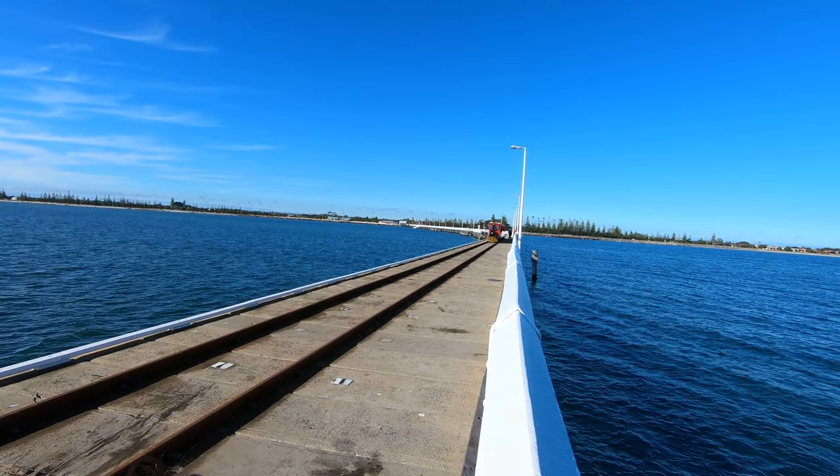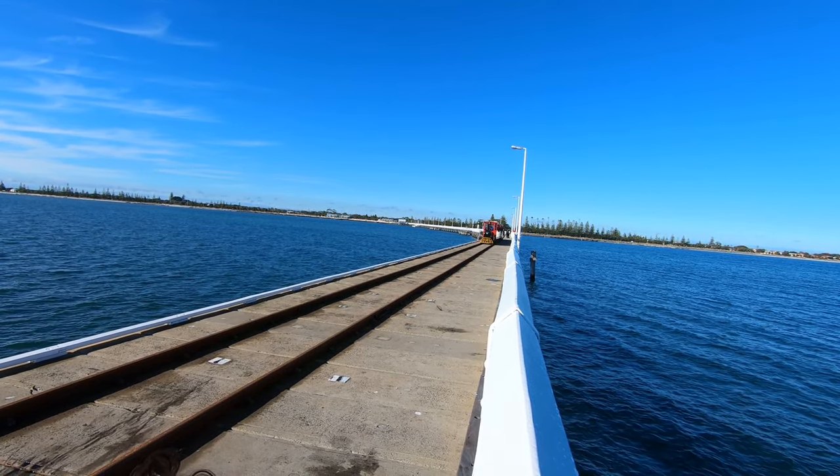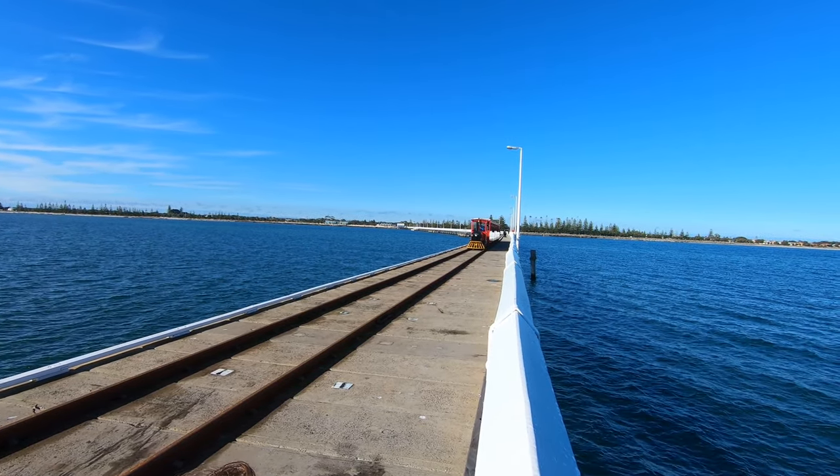You can pay, I think it was $14 per adult for the train ride. And then they've also got the underwater observatory. I think it's about $38 for 2 adults and 2 kids, and it's a good experience. Lasts about an hour or so.